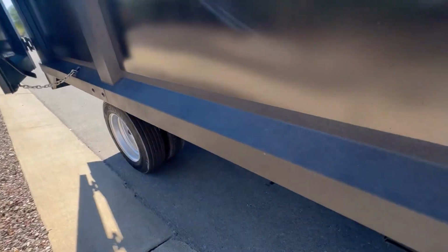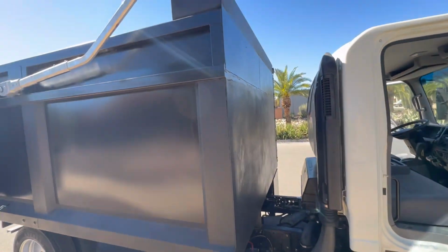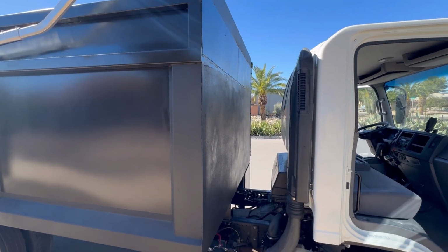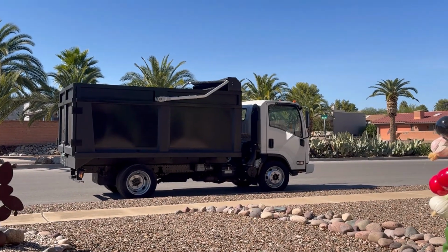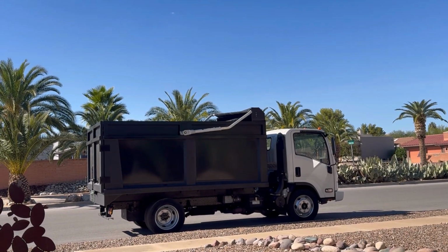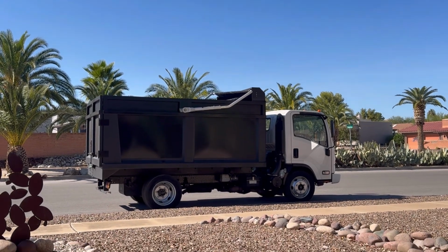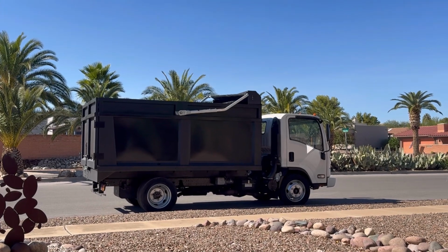I need to get a toolbox here and there. And you know what? I think I am gonna put my brooms and shovels and stuff right there. All right, man, last little bit for this video. I've walked around this truck, and I've seen a few things that I'm gonna want to change. Got some work to do on it.